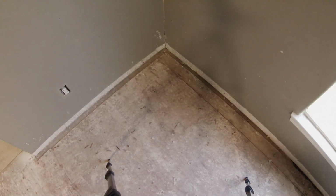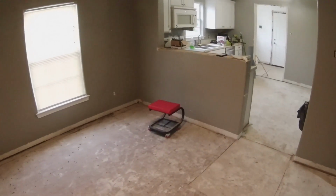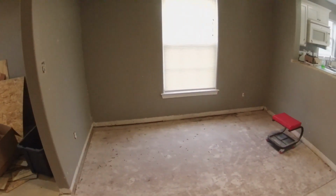So yeah, I'm gonna have to get some 2x6s and some sub flooring to do the flooring here. So, yeah, that's just all there is to it. Sometimes you just have to do it, you know. So, yeah, that's what we'll be doing.